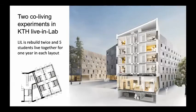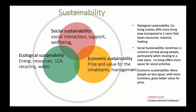And we're working with the KTH Living Lab as a platform for experiments, and we're rebuilding this flat twice. And 5 students live together for 1 year in each of these layouts. And we have these different sustainability dimensions. This is quite a complex project.